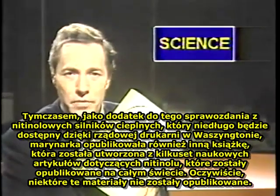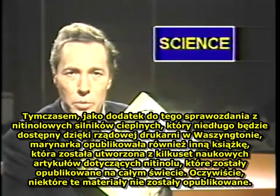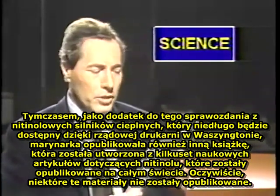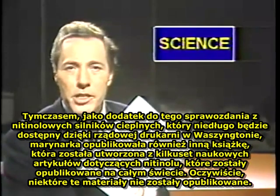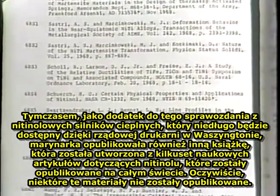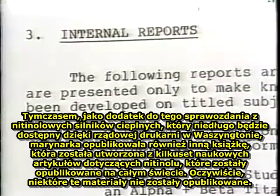Well, meanwhile, in addition to the release of this report on nitinol heat engines, which will become available imminently from the government printing office in Washington, the Navy has also released another book made up simply of the several hundred scientific papers that have been published on nitinol all over the world. And of course, some of the material is unpublished.